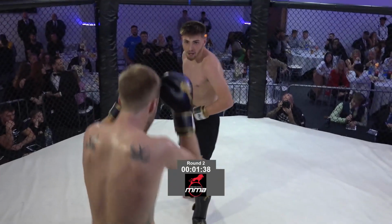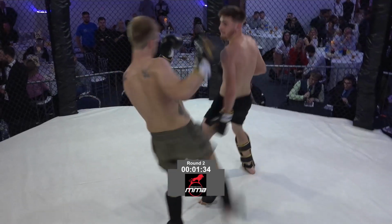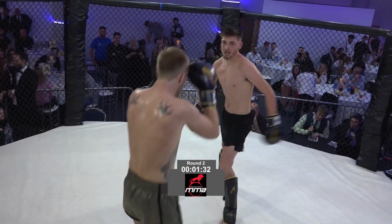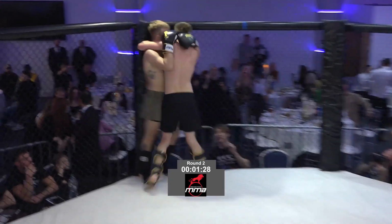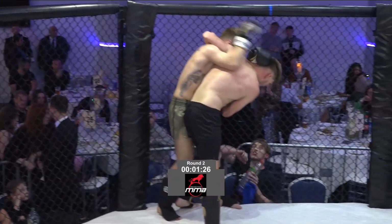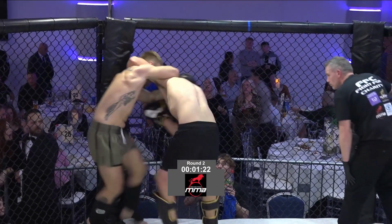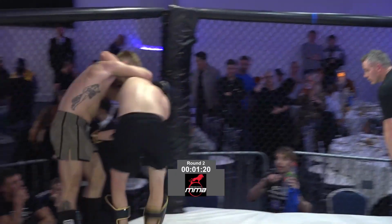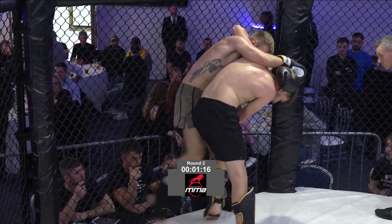With him consistently landing heavy kicks to the lead leg, it might encourage Anthony to switch stances. And if he does switch stance, that's obviously his weaker side. It's not where he prefers to fight. So all of these leg kicks are going to add up. If Anthony stays in that stance, he gets his lead leg chopped up. If he switches stance, he'll be at a disadvantage because he's not used to fighting with his opposing leg forward.